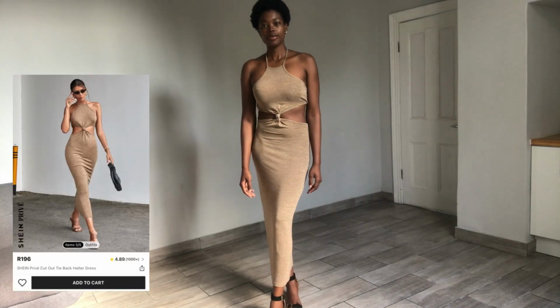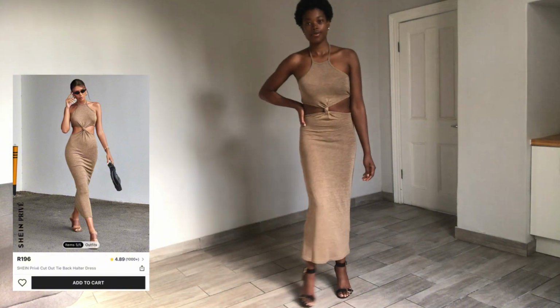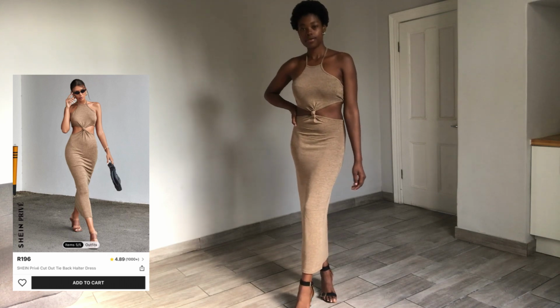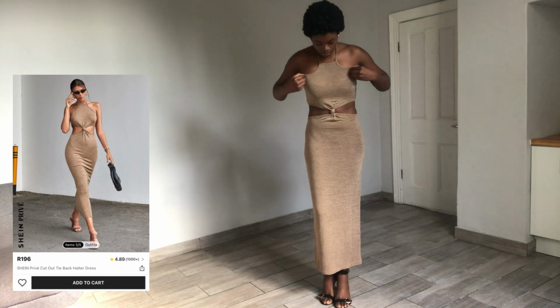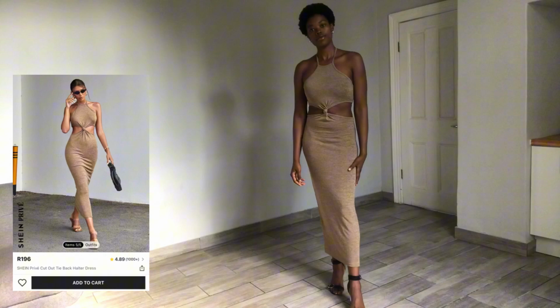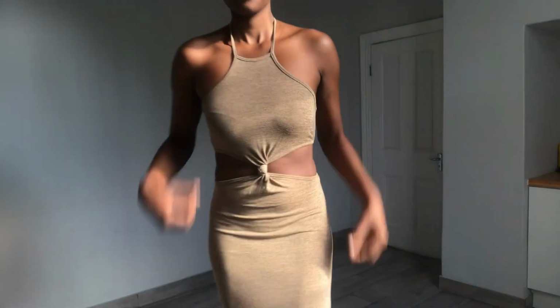The second dress that I want to show you is this khaki dress. It goes well with any other colors because it's a neutral color. I love the length. I think this is a great choice for a casual and fun look. Maybe with brown sandals and a pair of shades, taking a walk.